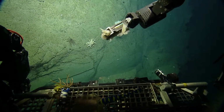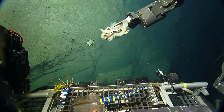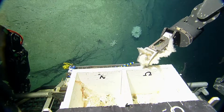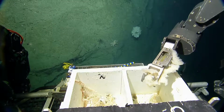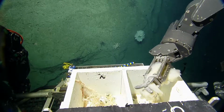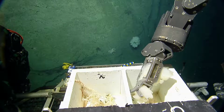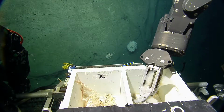So, Omega. Nice. Okay, tool tray out. Roger that. Oh. It's going to go in with some coral. That's totally okay. That's a nice piece. Let's actually angle it this way a bit more.